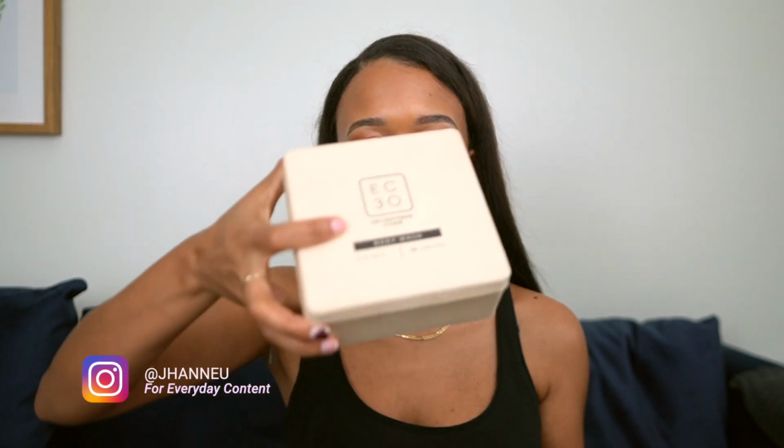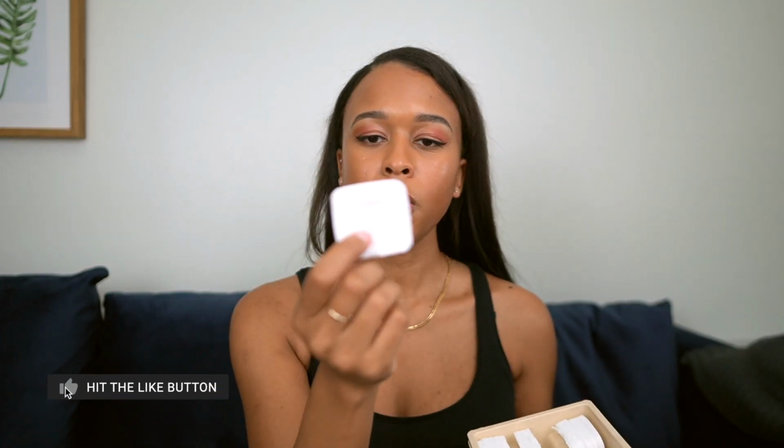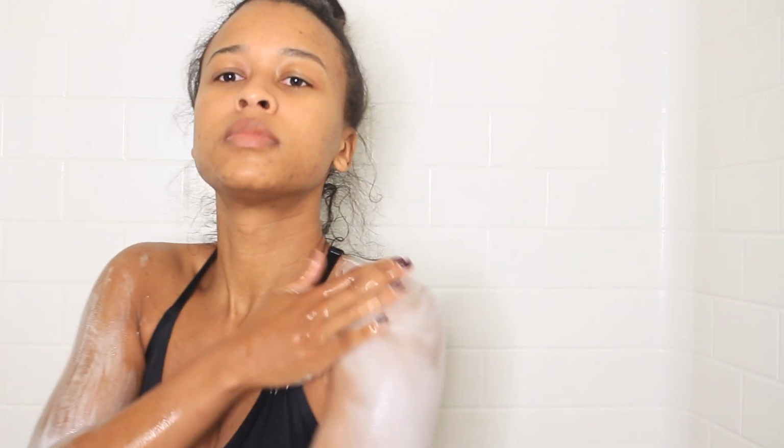In the previous video, which I linked, they have a try-all kit where you can try samples of all of their products. I ordered 3 of the full sizes, so I have the hand wash, the surface cleaner, and the body wash. They come in boxes like these, and they also have directions. This is the body wash, so all you do is take one of these doses, put it under the water on your hand, and start lathering it on your body.